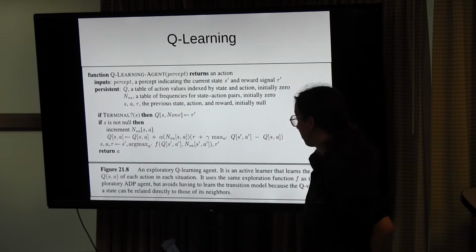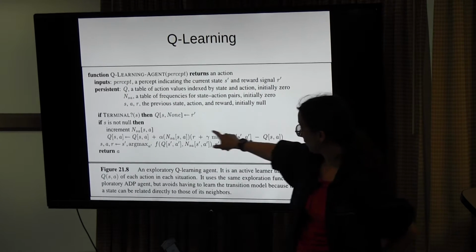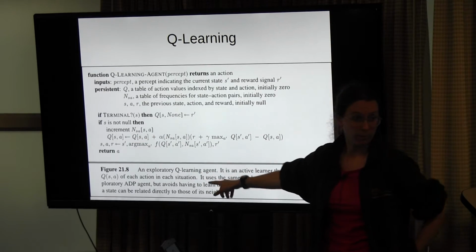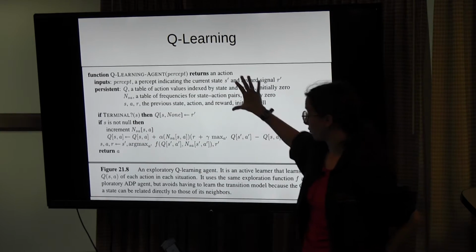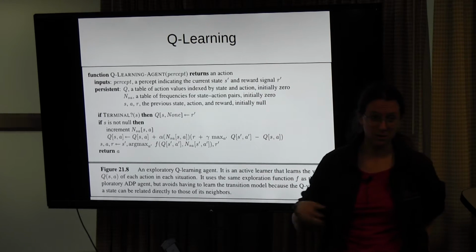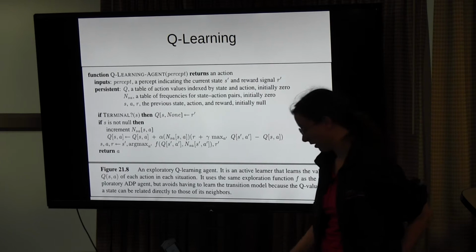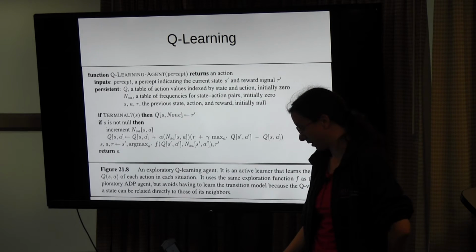So here's our Q learning algorithm again, and this is showing the update that we were doing to estimate our Q function based on the TD error. So that's the thing that we're storing. And then once we have the Q function, we do our argmax over the actions, find the action with the best Q, and do that to actually use our policy.